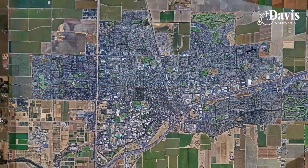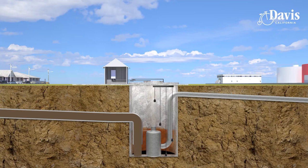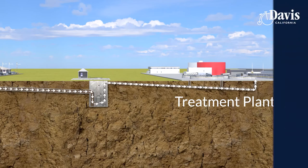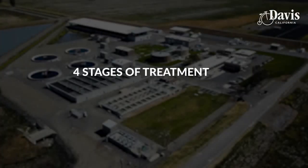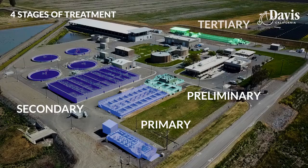The city's collection system consists of 164 miles of underground pipes and 6 lift stations. Once those underground pipes are too deep to let gravity do all the work, lift stations are used to lift wastewater to a higher elevation, allowing gravity to once again take over to deliver wastewater to the treatment plant. In Davis, wastewater is treated in 4 stages. These stages of treatment are called preliminary, primary, secondary, and tertiary.